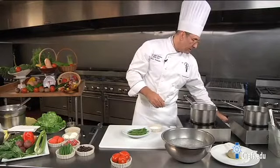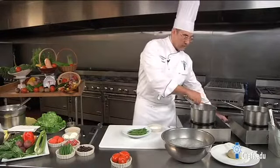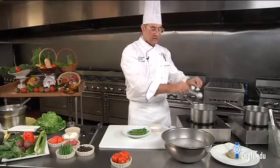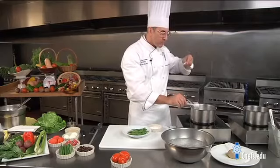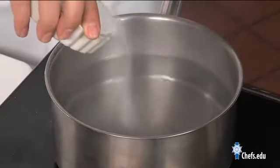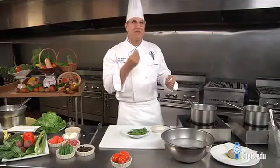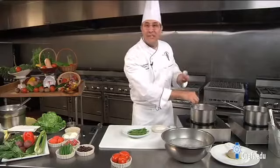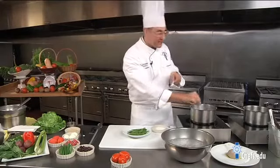So, using a spoon, I'm going to show you the two-spoon method. This one goes in the pot. This one goes in my mouth. I taste it. It's okay, but it could use some more salt. Now, it should be the flavor of seawater. I should taste the salt, because if the water has no flavor, it'll have no impact on the vegetables.